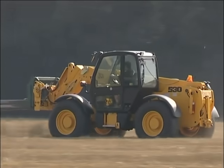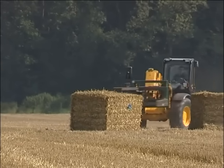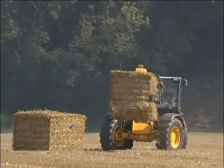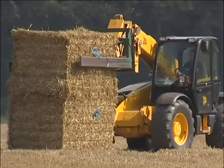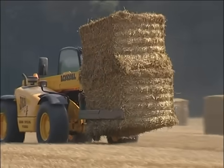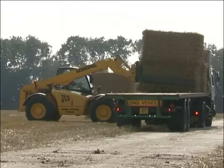It's called a loader, and it's one of my favourites too. Although this machine's quite small, it's very, very strong. Each one of those bales weighs as much as a car. The driver's very clever. He can put one on top of the other, just like building blocks. Whoops, oh, steady on, careful. Here he comes with another delivery of bales for the flatbed truck. This truck can hold up to 20 bales.